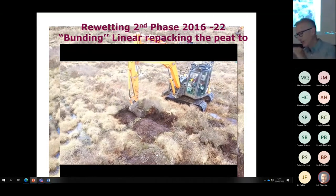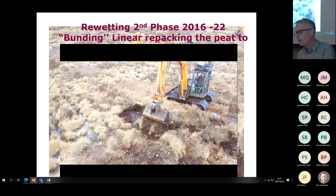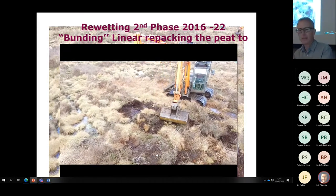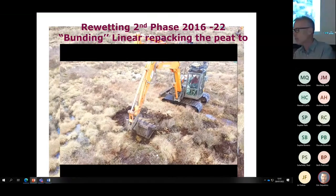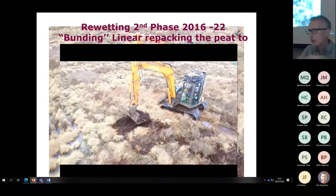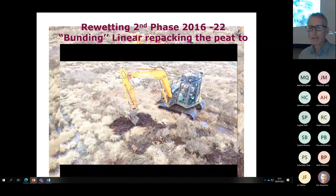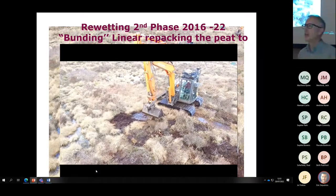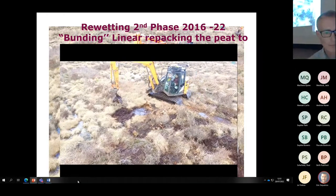The top half a meter of peat is usually quite degraded because it's drying out every summer, and the chemical properties of the peat change. So by bringing up this really wet peat, it really helps retain the water in linear bunds. It acts like a curbstone of wet, soggy peat holding the water. And with this, we get a sort of instant benefit from the water table being raised.